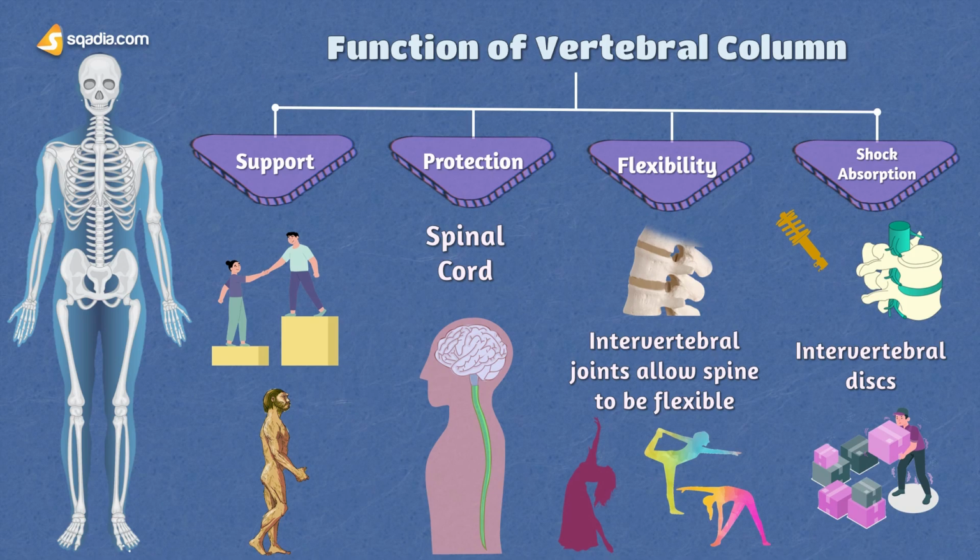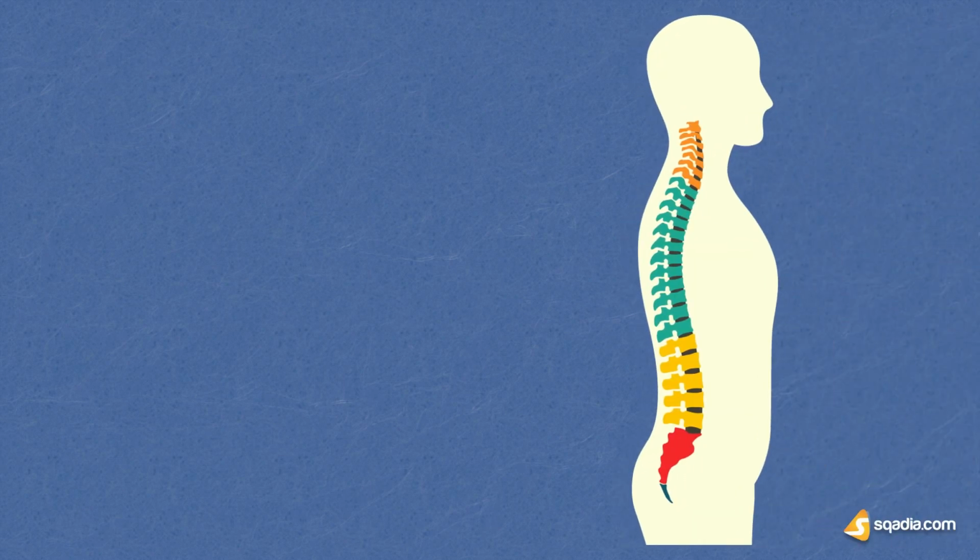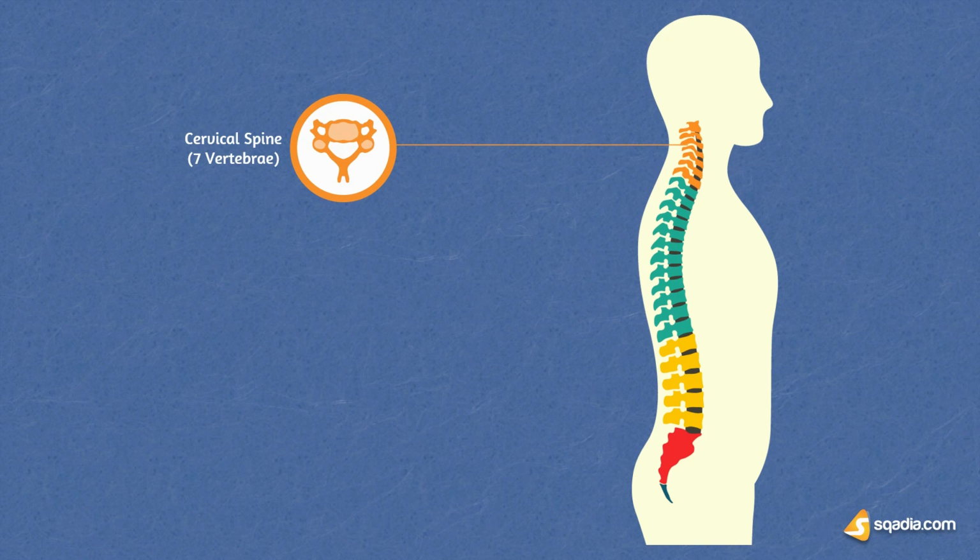As you can see, the vertebral column plays a crucial and intricate role in our overall well-being. Let's move on and talk about the anatomical structure of the spine. The vertebral column is divided into 5 main regions, each with a specific number of vertebrae. Cervical region. The uppermost part of the spine consists of 7 cervical vertebrae, labeled C1 to C7. These vertebrae support the head and neck and allow for a wide range of movements.